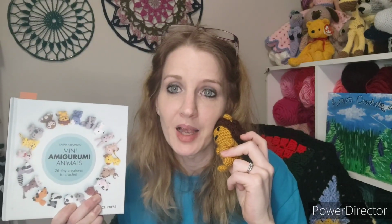I do still want to make the hedgehog one day, because I do think it's really, really cute. I think that these would be cute in big, thick yarn. I think that they would be cuter like that. And I might revisit this book later on in the future and try it with a worsted weight. Maybe I would like it better.